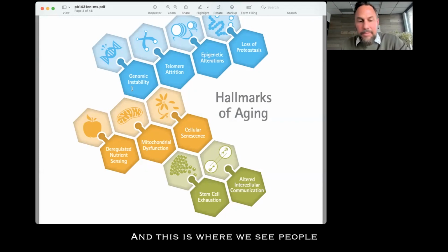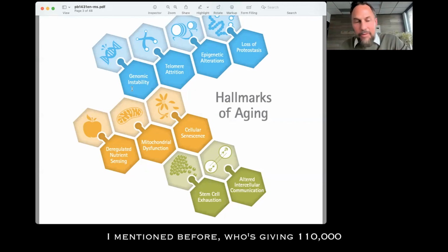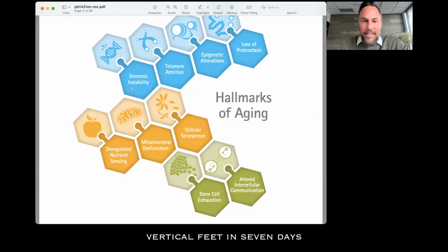And this is where we see people like the patient I mentioned before, who's skiing 110,000 vertical feet in 7 days at nearly the age of 70. It's like, well, he's been able to supercharge his mitochondria, and he's loved the treatments he's done.